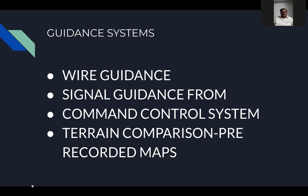Or there will be a wire guidance. Wire guidance is communication through a wire from the guidance system to the main digital unit. Or the guidance signals can go from one part to another part internally. Otherwise, from the command station, that means from the earth, you can send signals to guide the movement of the missile. The internal guidance system can work through lasers or radio signals. Command station signals can be through radio signals.